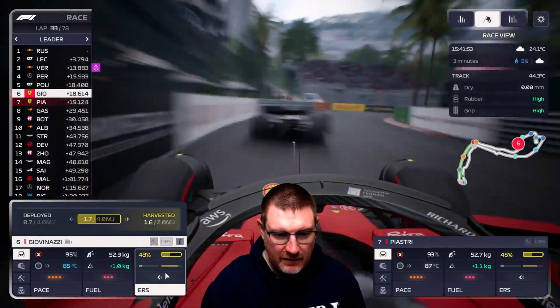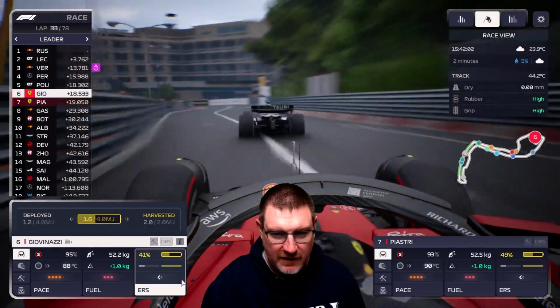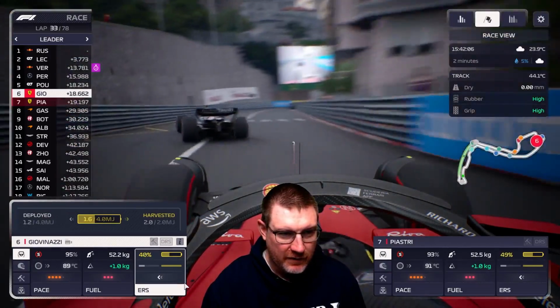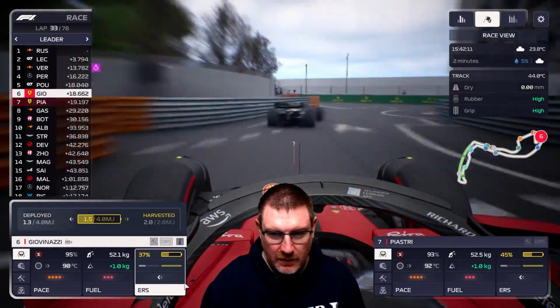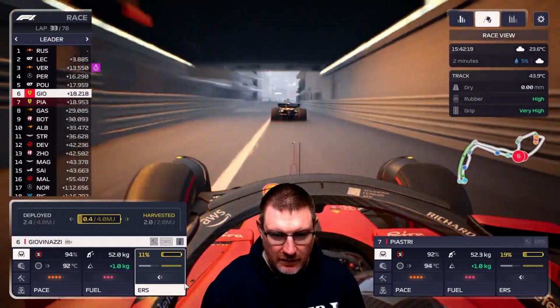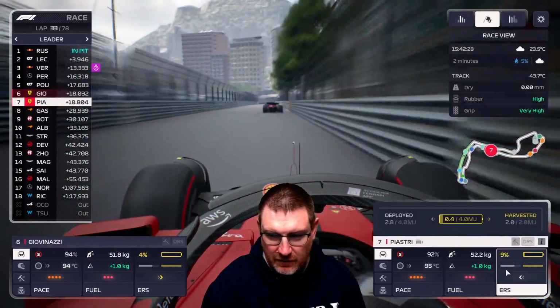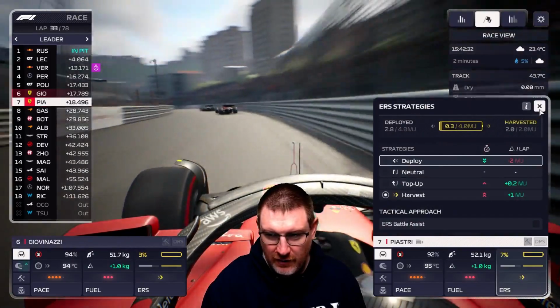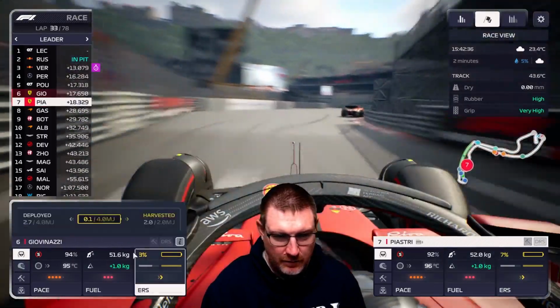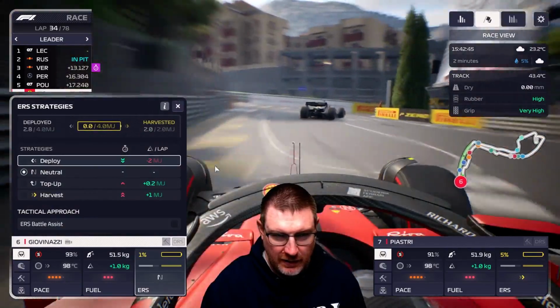And yeah, we need Gio. We need to get Pourchaire out of the way here. We know we've seen Giovinazzi time and time again struggle to get the overtake done when we need it. Is he going to be able to do it here? Let's have a look. It's difficult. It's difficult into the chicane there, isn't it? So we need to kind of try and manage things a little bit here right now. And he's not going to quite have the DRS.